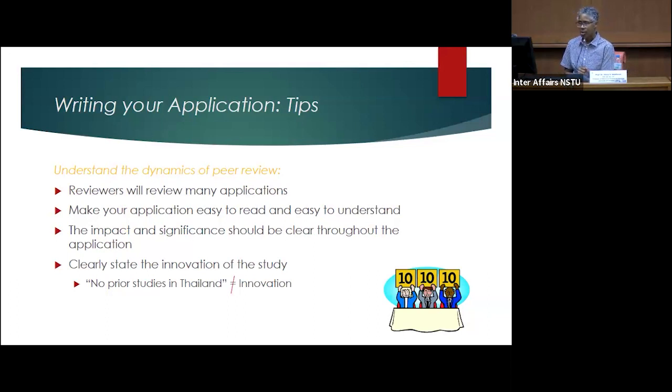And then also a key thing is to think about innovation. It's important to describe specifically the innovation in your study. It's not enough to say no prior research has been conducted in Thailand. That is not sufficient justification, and it does not demonstrate innovation.